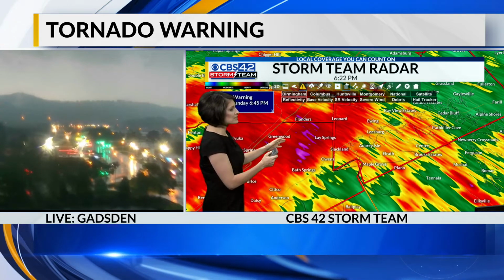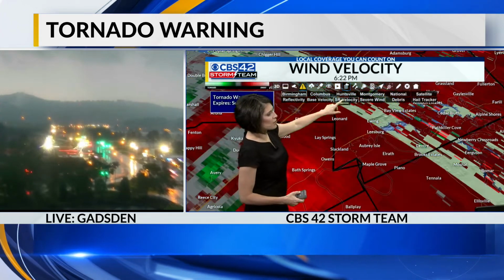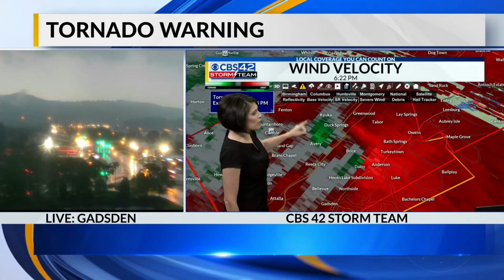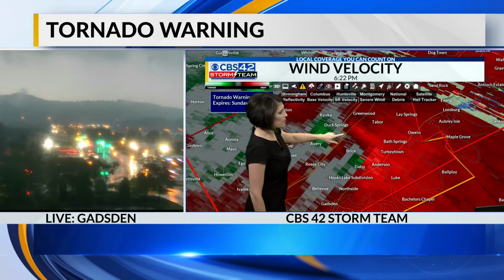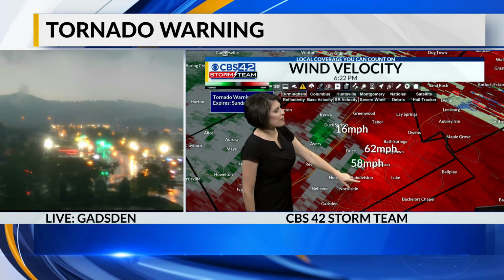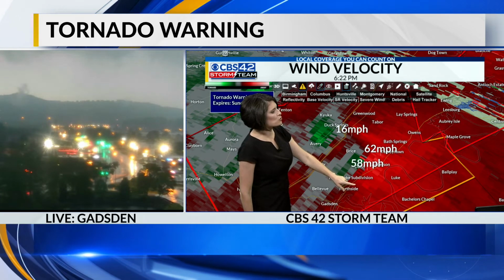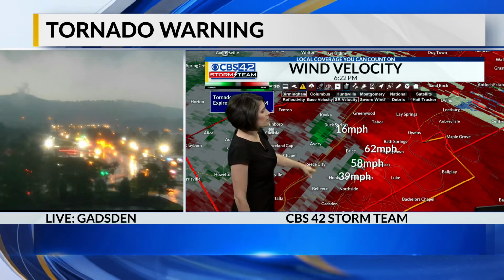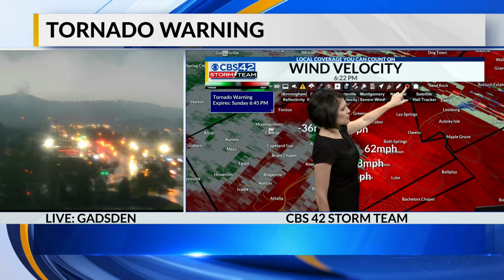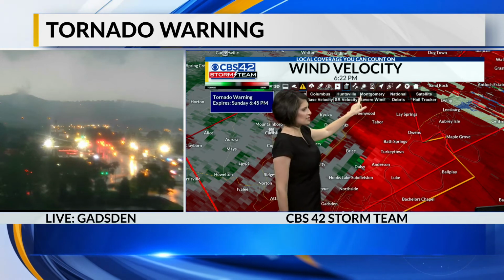Now, some of the wind has rotated, therefore creating a tornado, and some of it is just in a straight line. And I think in some of these storms where we're even seeing a little bit of activity on our velocity products, where we're seeing some of these couplets, I think some of them are actually producing a lot of wind as well. We've measured a lot of that wind too. So up towards Etowah County is where we're really tracking some stronger winds right now. 60 miles per hour, 58 mile per hour winds over towards Hooks Lake subdivision, nearly 40 mile per hour winds. So again, watching very closely for the wind direction and wind speed on these storms.